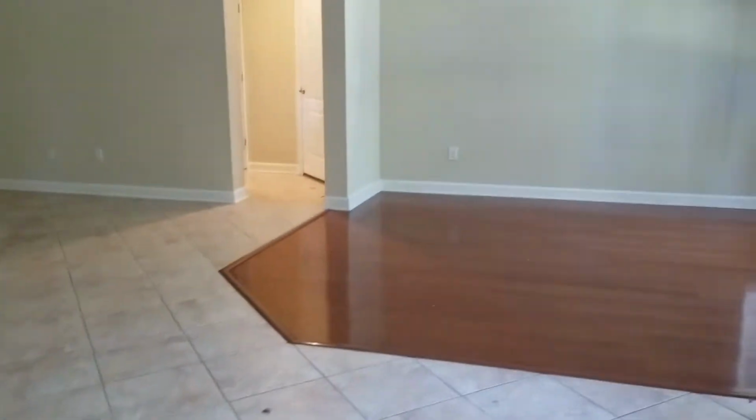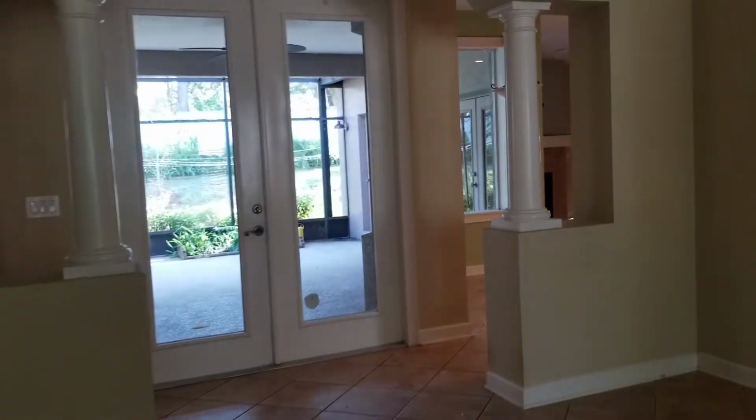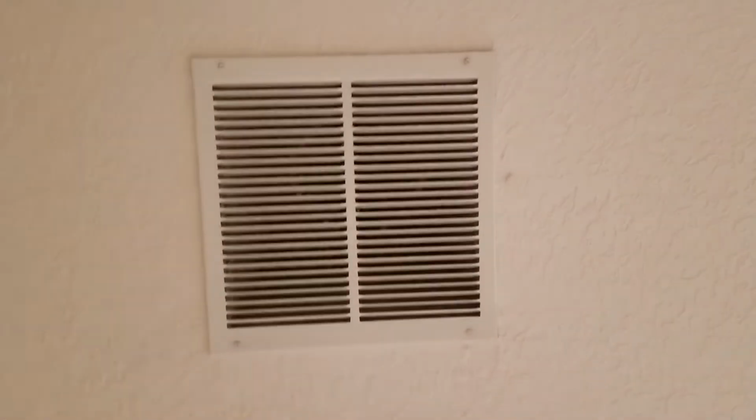All the baseboards, light fixtures, electrical sockets, windows in and out, ceiling fan, AC vents, doors. The door is dusty. It's not in horrible condition, however, there is a lot of dust.